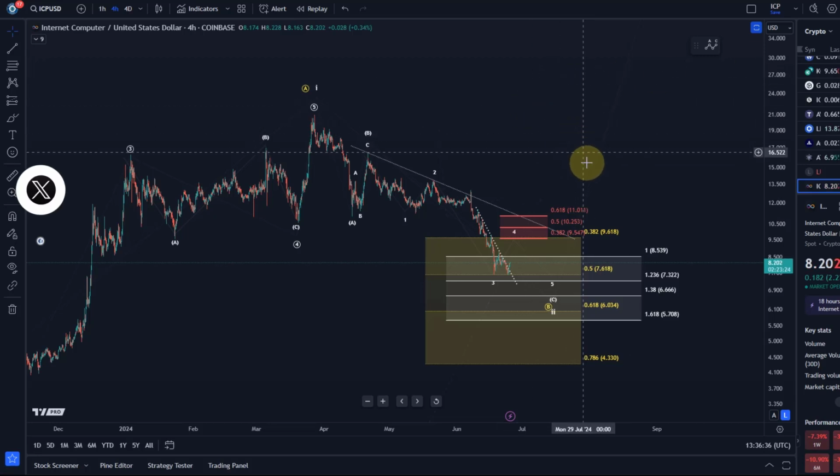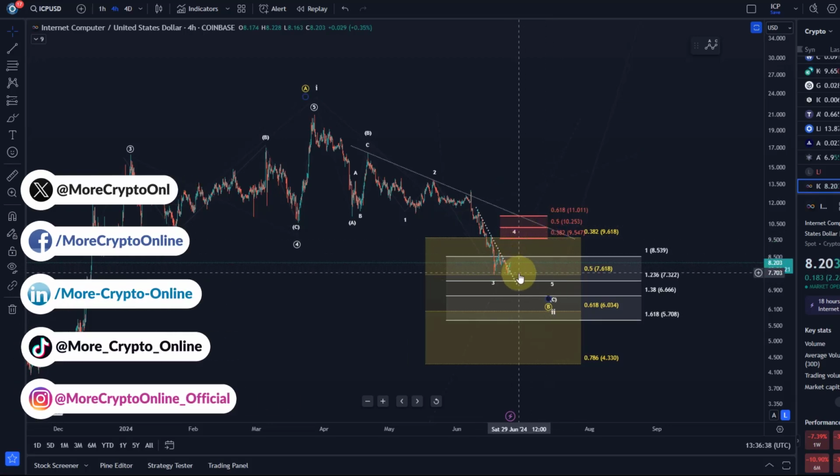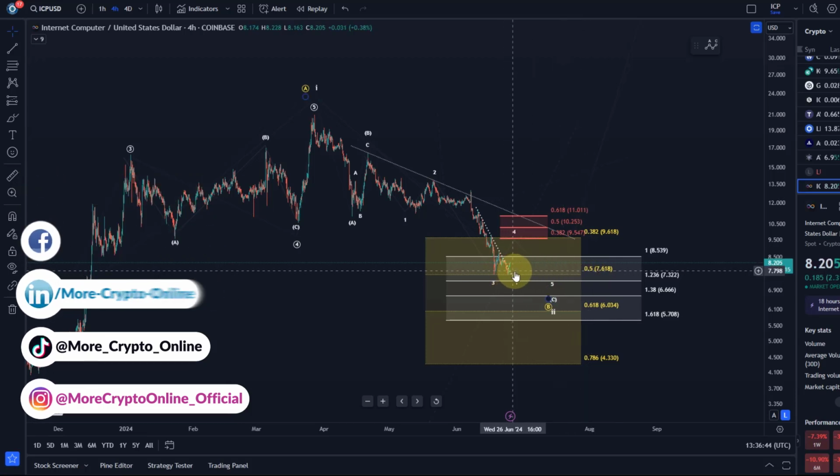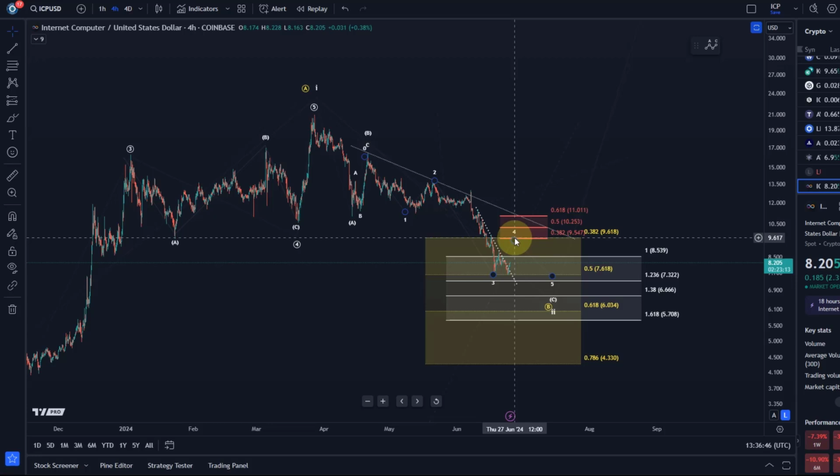We can see some slight upside today on the ICP chart. We've seen a reaction to the 50% retracement here at $7.62. And from here now, you know, the fourth wave might be starting. As I said in the previous videos, ideally this entire correction finishes in the white target range.